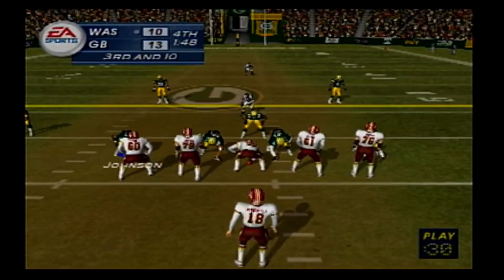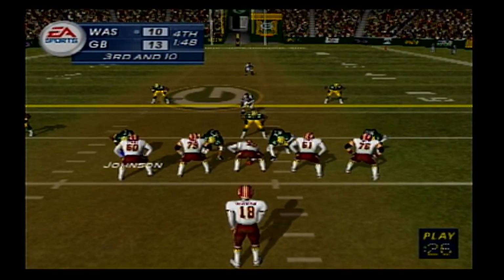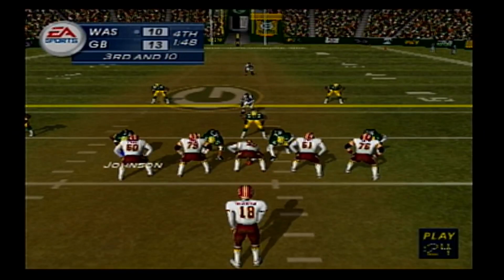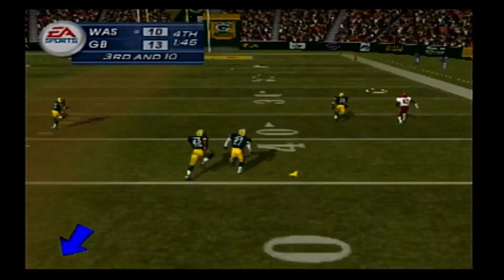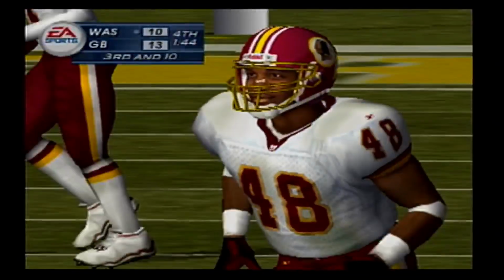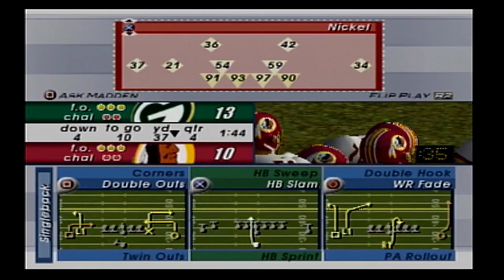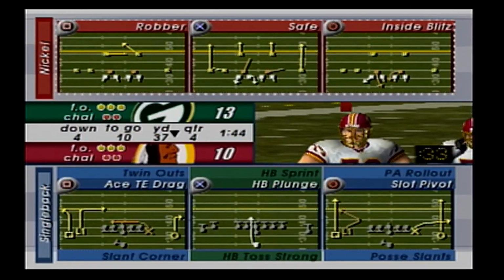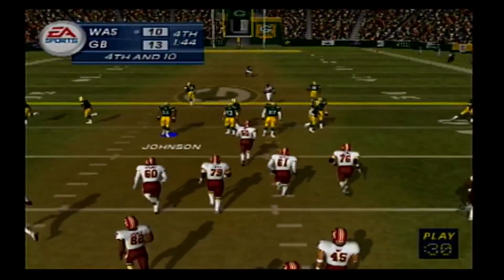Third and long. Ball on their own 37. They'll go with a pass. Throws over to his right. Gardner was the intended target on that pass attempt. Fourth and 10. Ball on their own 37.